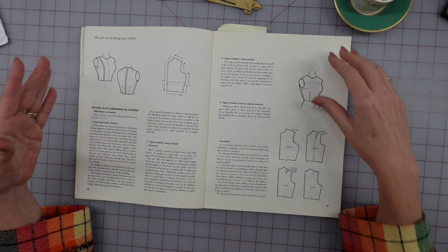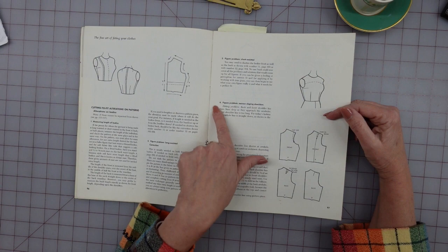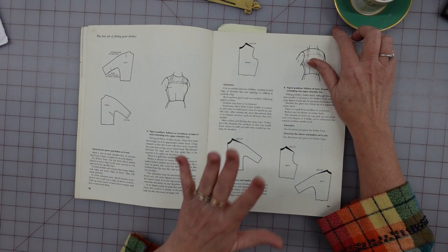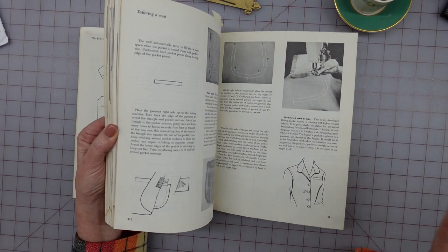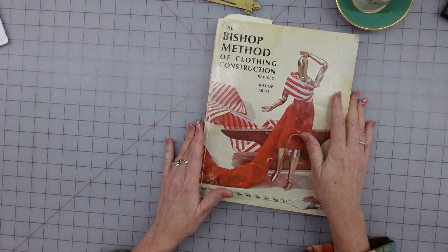So say here, figure problem, short-waisted, gives corrections in general for short-waisted patterns. Figure problem, narrow sloping shoulders, gives those directions, and there's enough of a guide that you can figure it out. So I like this book for that. And as you get farther in, she goes through tailoring and everything like that. I really like this book. It's handy. It's not glamorous, but there's a lot of good information in there. You just have to take your time and read through it.